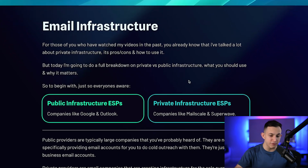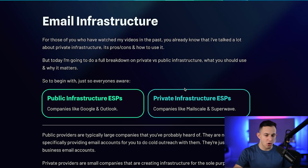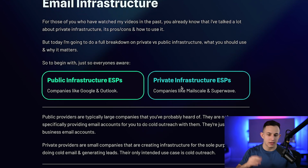So just to begin with, I'm going to go over what exactly those two are, just so everybody's aware. Now, public infrastructure ESPs, these are email service providers, are companies like Google, Outlook, Yahoo, Zoho, all of those companies, right? Just companies that are public. You probably heard about them, right? You probably have a Gmail account or an Outlook account, right? Those are public infrastructure providers. Now, private infrastructure providers are companies like Mailscale and Superwave. Now, you might not have heard of those providers, and we're going to talk about the differences, right?